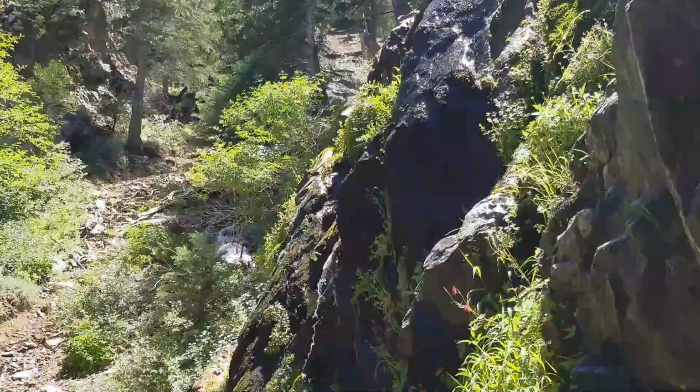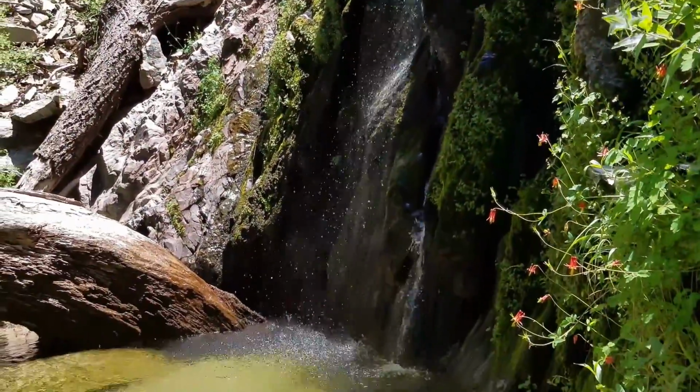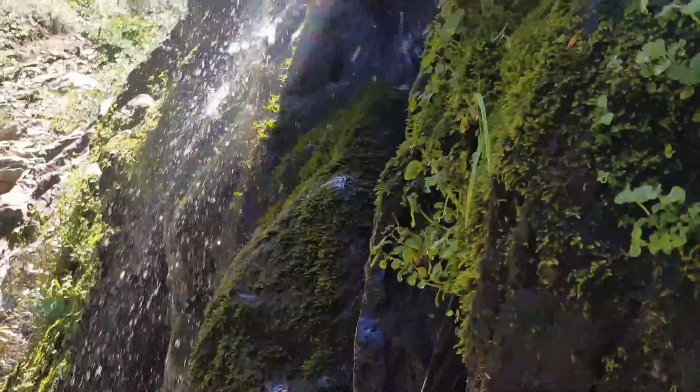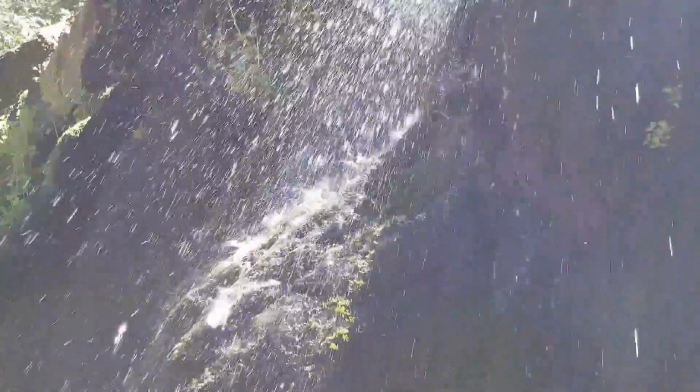Number 1 on my list, I didn't know it had a name at first. I thought I had discovered a hidden waterfall. It's actually called Buckhorn Falls. It's a hidden waterfall located on the trail to Cooper Canyon Falls. Lightly trafficked, stunning 80-foot waterfall. I highly recommend it. It's about 4.5 miles to get to the base, but it's a rough adventure hike.